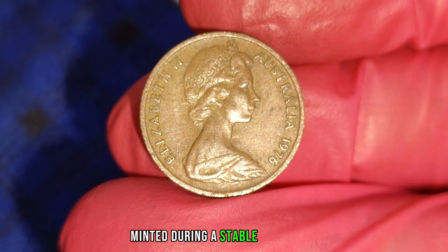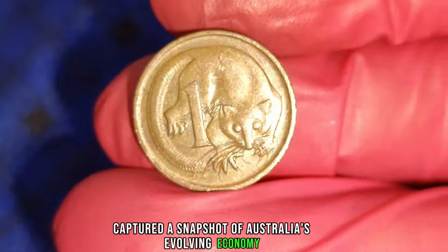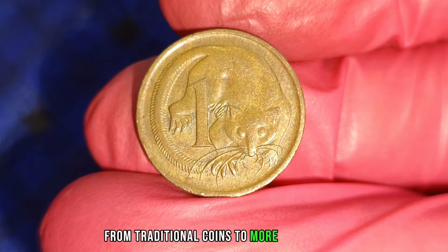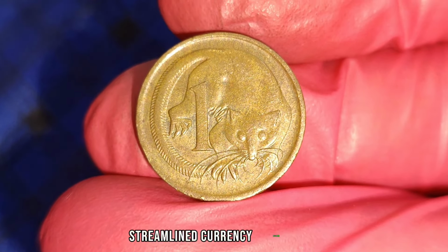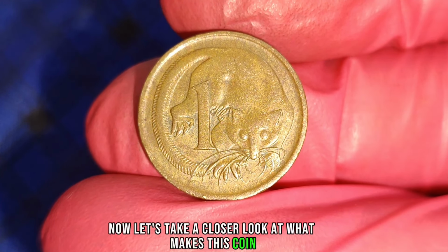Minted during a stable period, this coin captured a snapshot of Australia's evolving economy and reflects the transitional journey from traditional coins to more modern, streamlined currency designs. Now, let's take a closer look at what makes this coin stand out.